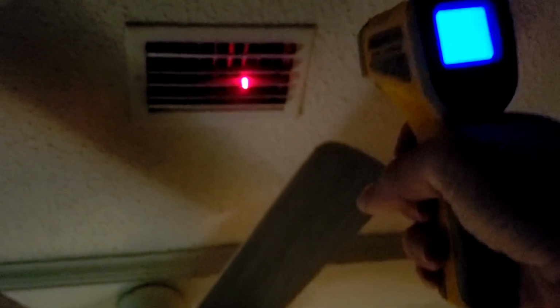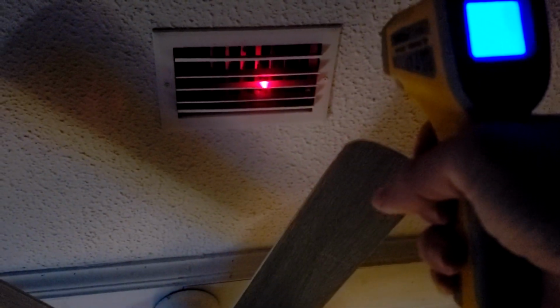So yeah, that's crazy. So it's slowly climbing. That's how heat pumps work. It will slowly climb. The air actually does feel a little warm. And according to the thermostat, it's actually satisfying. It's coming up a little bit.